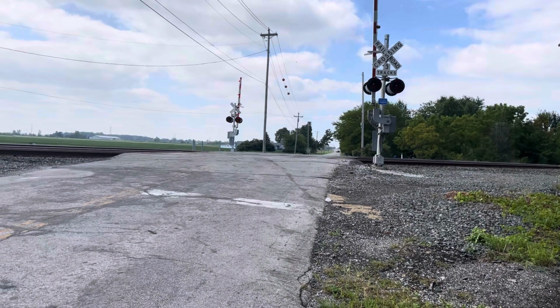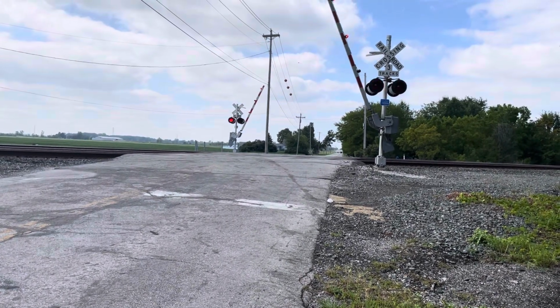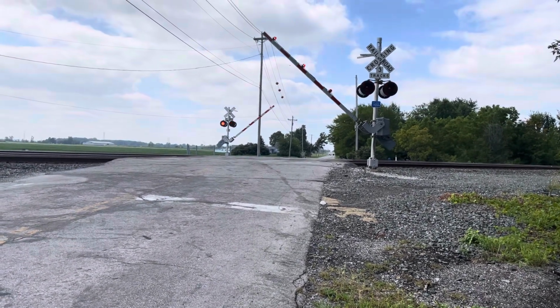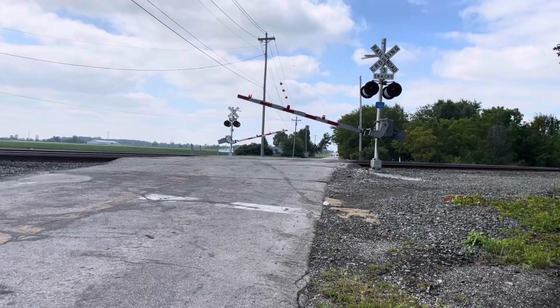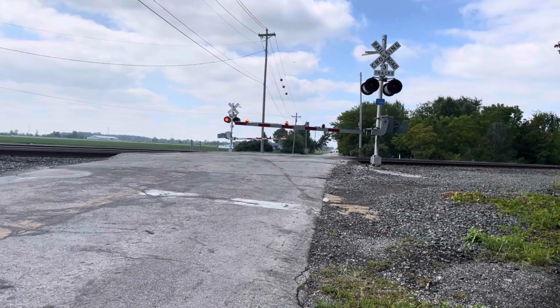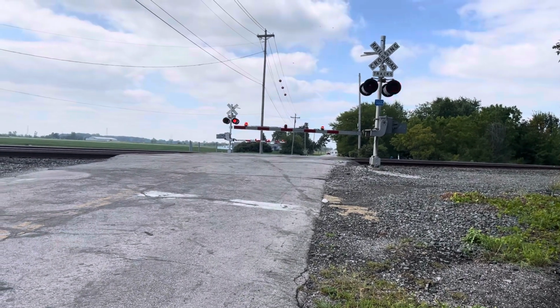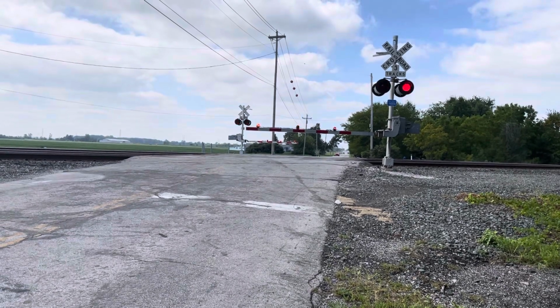They do the same thing as they do at Cherry Street. They are not flickering like that. It is only the video. We're not going to be able to hear the train horn very well.